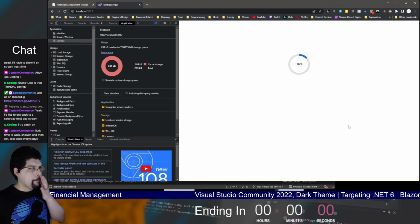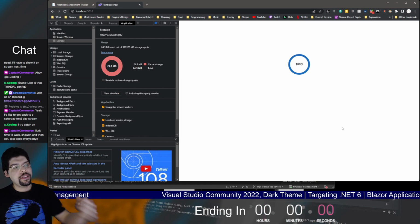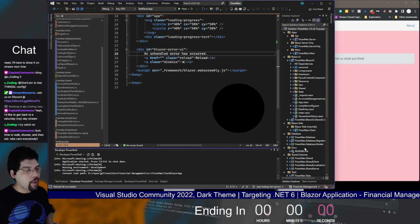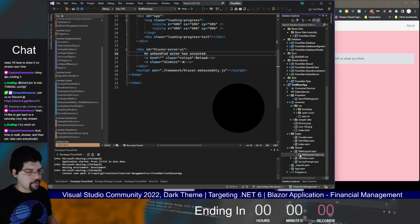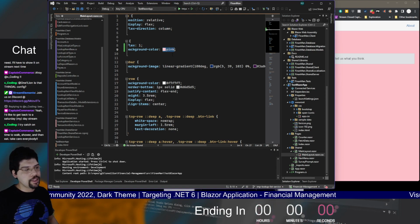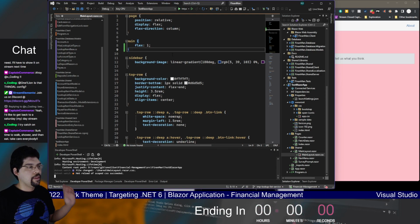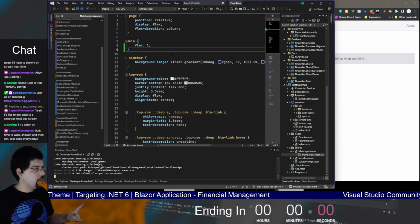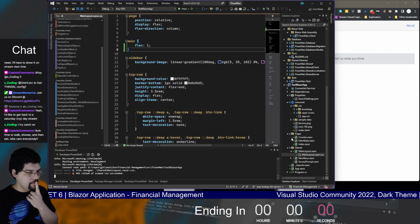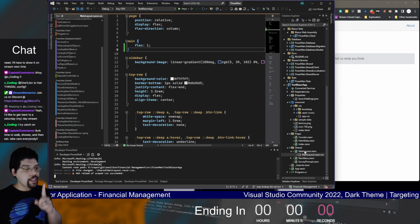Okay, give me my styles. Cool. Okay, so I got my styles back. However, my CSS autosync is not broken. It does work. Okay. So I need to figure that out.